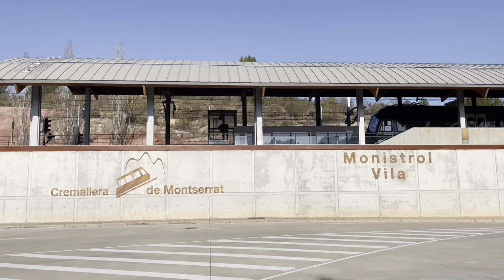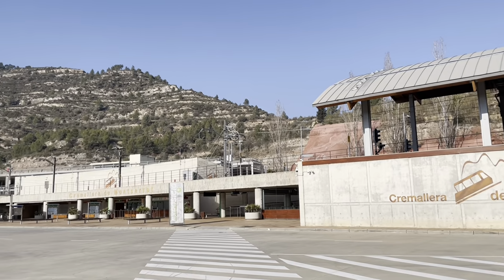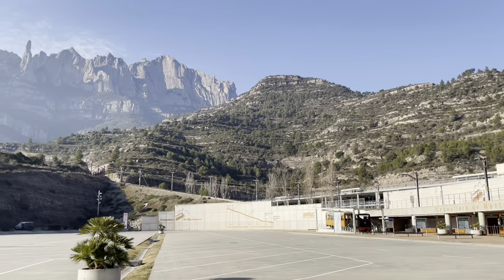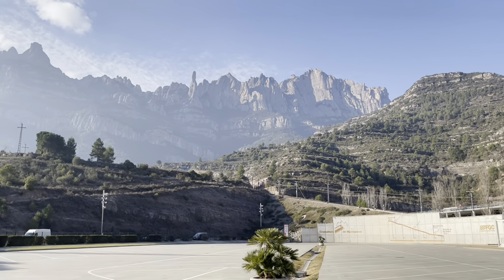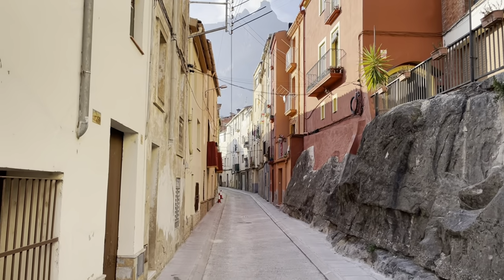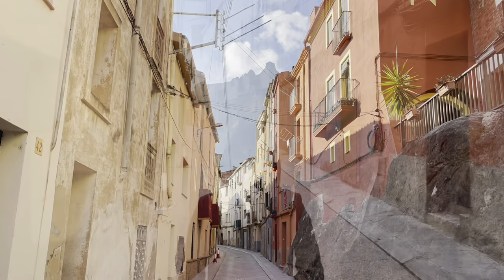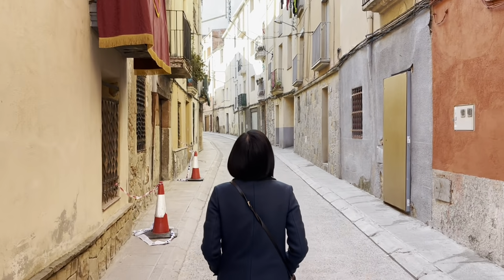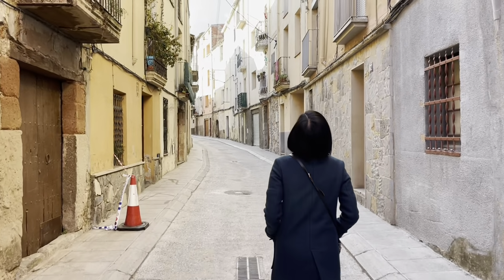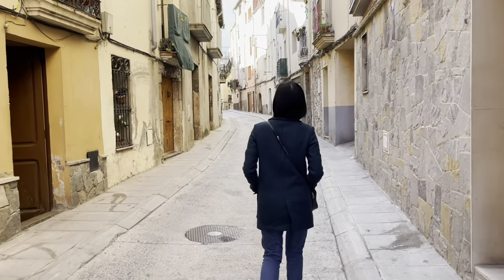We went down at Monistrol Villa, and look at the view from here. We enjoyed a morning stroll through the town's small winding roads. Also very quiet in the morning. It felt like we were the only two people up and about.